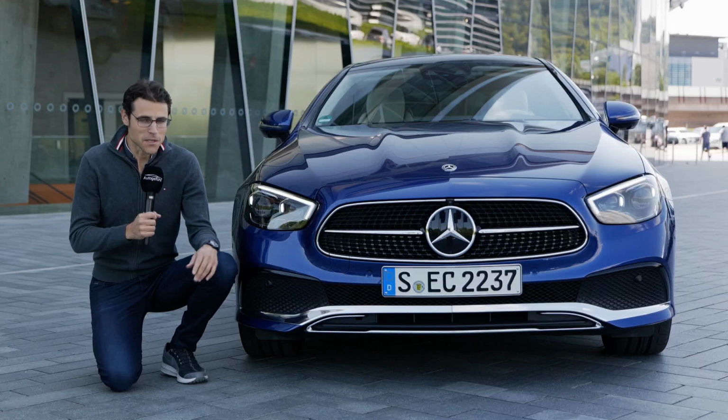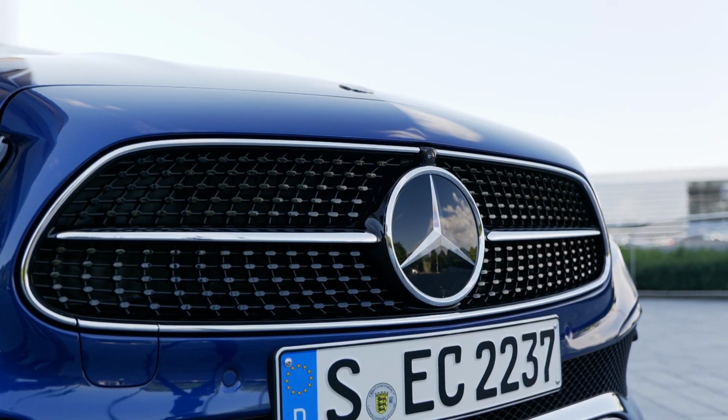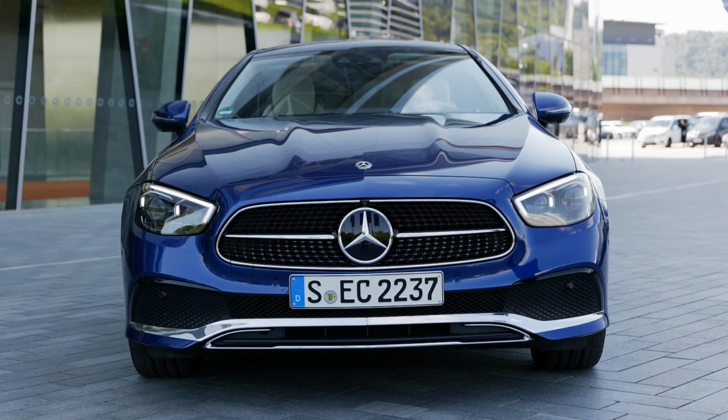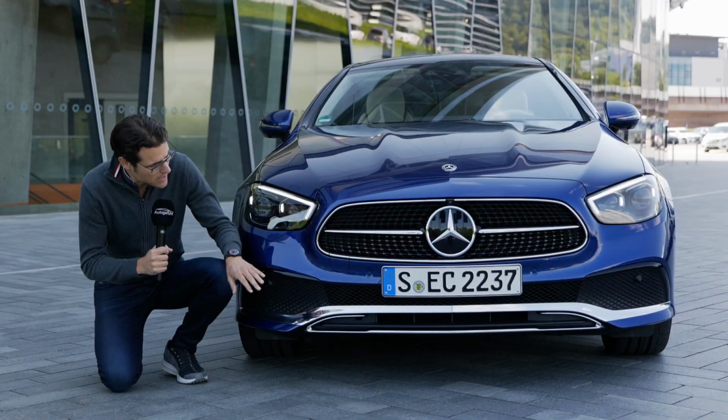In the front of the new E-Klass facelift, for all versions you can see there's a new front grille. The design change is more crucial with the sedan and the estate for sure, so coupe and convertible don't look that different, but still a little bit more modern in the style.